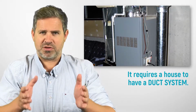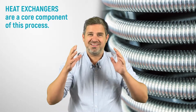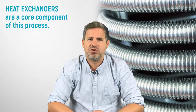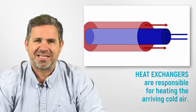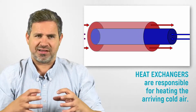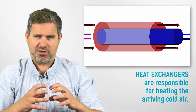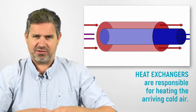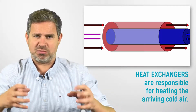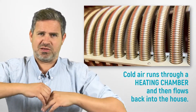It runs it through something called a heat exchanger. That is the core element, the common connecting element between all sorts of forced air systems. What a heat exchanger is, is heat that's being generated on one side of, let's call it, a heating chamber. There's gas and there are exhaust products going into that heating chamber. Then, depending on the efficiency, the exhaust basically runs out of your house.